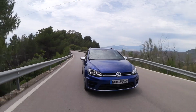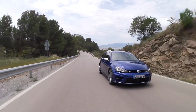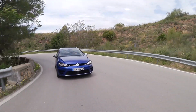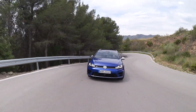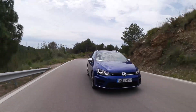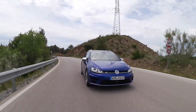So a lot of power, and also due to the all-wheel drive, you do not have this front wheel spin. So if you really hammer the throttle here, you get the immediate feedback from the power output. No slippery wheels at the front, as we have seen maybe from other powerful cars that have just a front wheel drive. Here, with help from the rear wheels, you can really bring all the power to the ground.